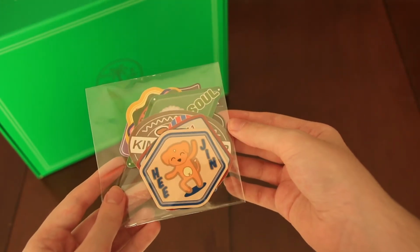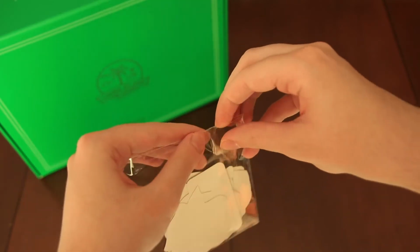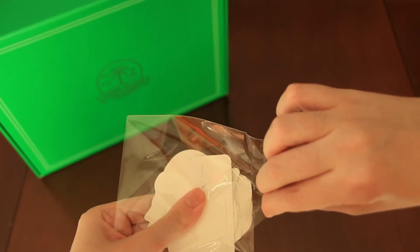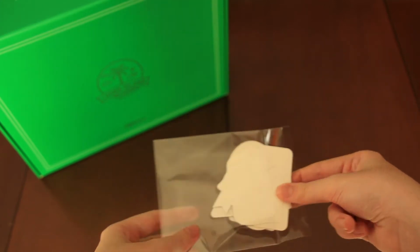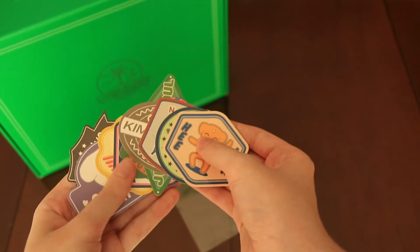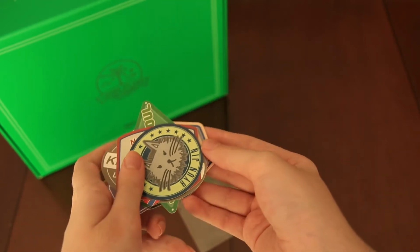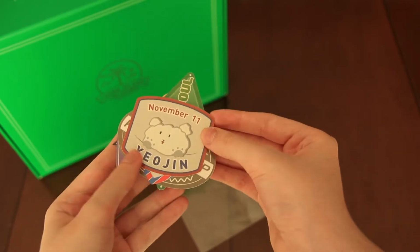Next up are the stickers, which, as I said before, I think were designed by the girls themselves. I think they are really cute. They look like Girl Scout badges. And I believe they were selling the actual patches at the LOONA Island concept store.